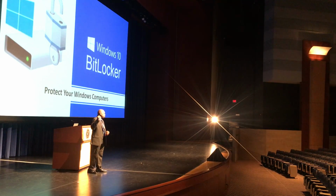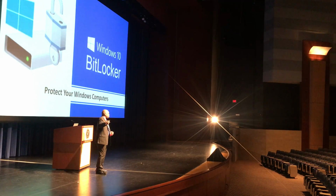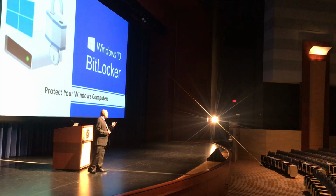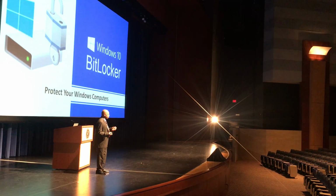Most of the laptops that are sold at those office supply stores are for home use, and they do not come with Windows 10 Professional. They come with Windows 10 Home. So if you get a Windows 10 laptop and you want to make sure you enable encryption, you get a Windows 10 Professional laptop.